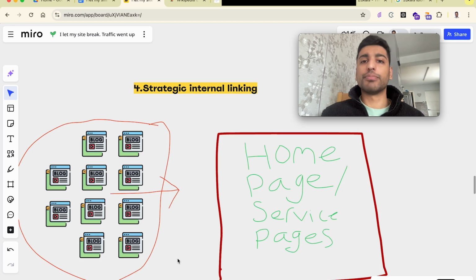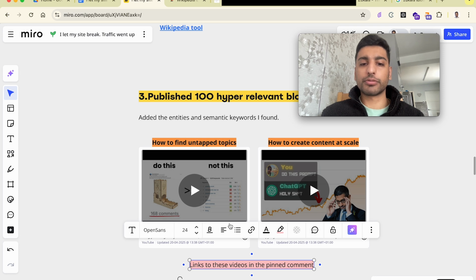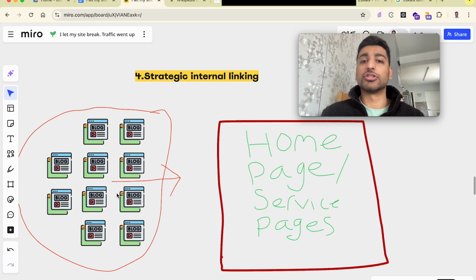After I created those blog posts, I did some strategic internal linking. So literally, I just linked from my blog post that I created to my service pages, and my main service page was on my homepage. So literally took these blog posts, 100 blog posts, and I just linked to my service pages.